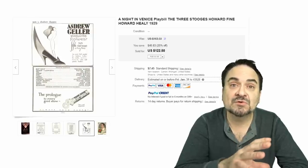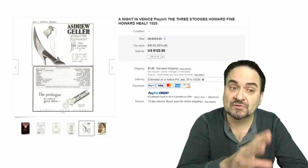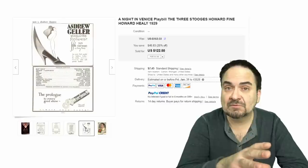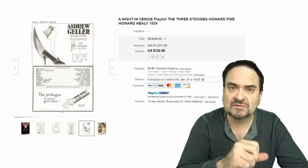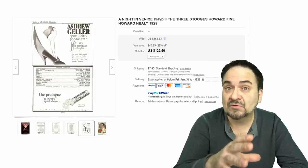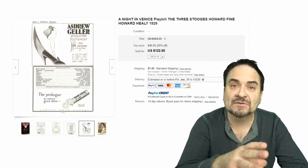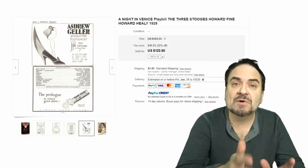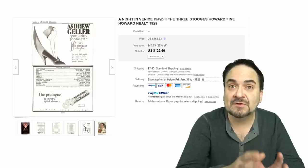Now, had this had pictures in it, you could have added hundreds of dollars to the value of this playbill. Looking inside, though, their names are in it in several different places. Just a fairly scarce item. You just won't see it. Any historical collector of Three Stooges memorabilia would have loved to have had this. Sold for $122 without their pictures in it, only buying it for their names listed in this booklet.